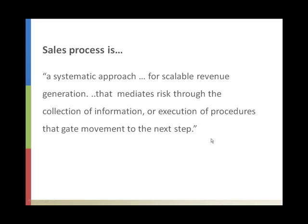Okay, so let's talk about sales process for a couple of minutes. Wikipedia defines sales process as a systematic approach to performing product or service sales that produces scalable revenue and mediates risk by stage-gating deals based on the collection of information or execution of procedures that gate movement to the next step. So Blue Tide is not a sales methodology company.